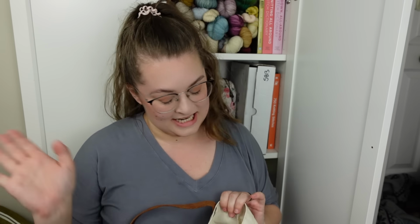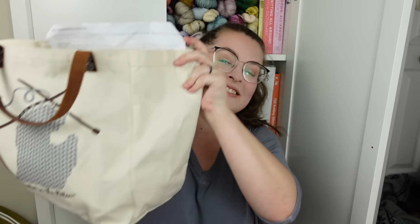So the next project I have in front of me, I really want this bag back, which is not the reason I'm going to talk about. Gosh, it's dirty, but this is just the cutest bag.